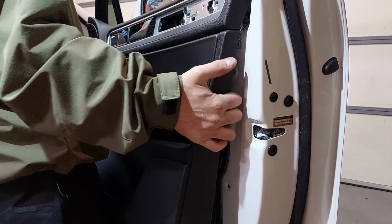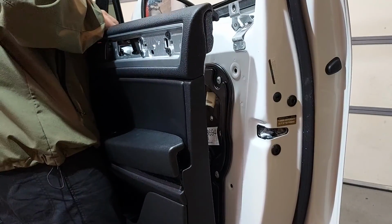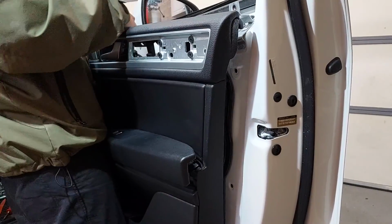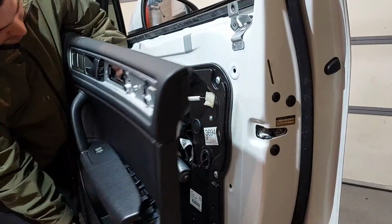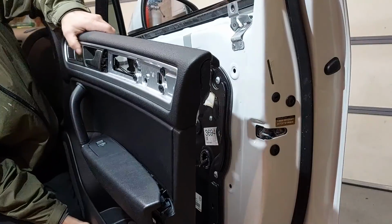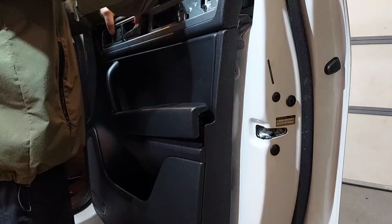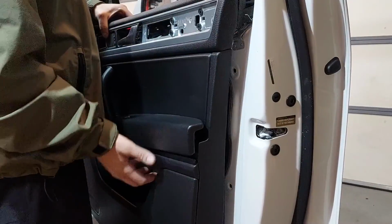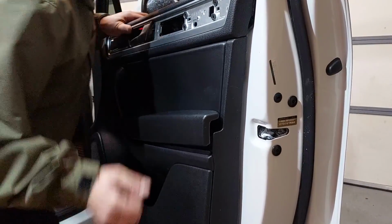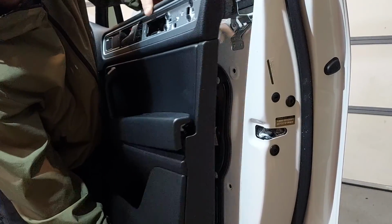Okay. Get our switch connected from the inside. And then it does just, you guys can see here, it does just slide on here and clip in. And the buttons are still working. Everything else is still connected. I didn't disconnect anything. I'm going to get this back in place again. Make sure your door cable rides here.